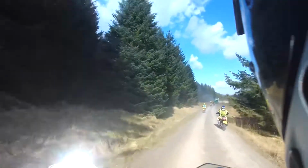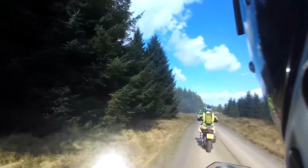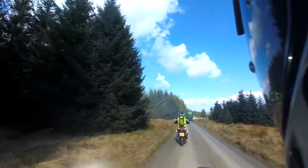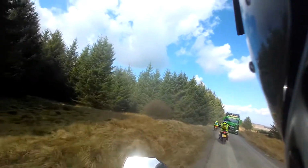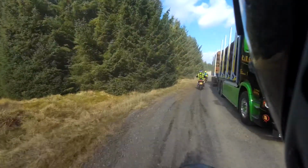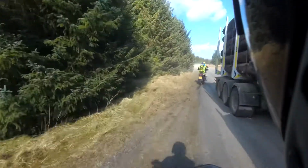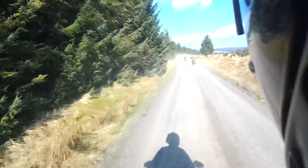Oh, we have to stop. There's a lorry. It's a mate on his Yamaha. Very decent of him. Thank you. Not a lot of room. Don't want to drop into that marsh because it's a long way down there.